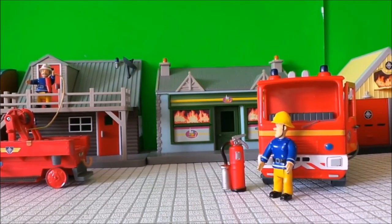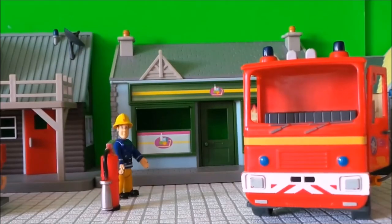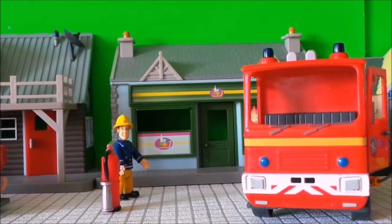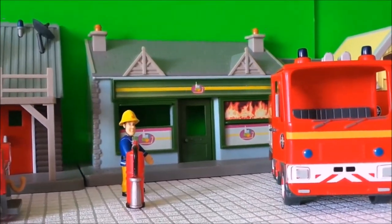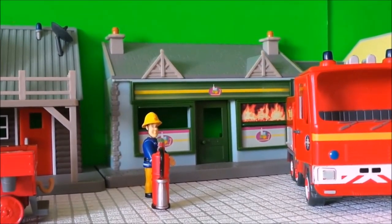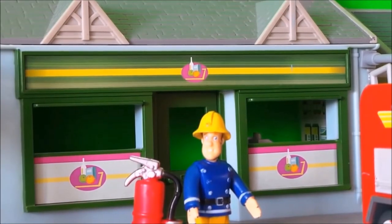Sam jumps out, ready to deal with this next emergency. And soon he has the first of the fires out in the shop. Now it's just the next fire to deal with. This fire is a bit more stubborn, it just doesn't seem to want to go out. But Fireman Sam battles on. Finally, that fire's out as well. Well done, Fireman Sam.